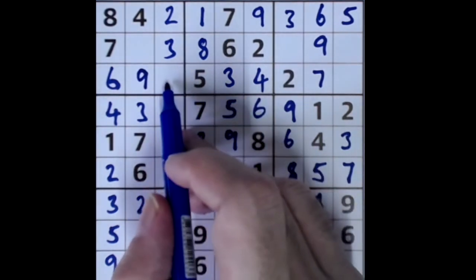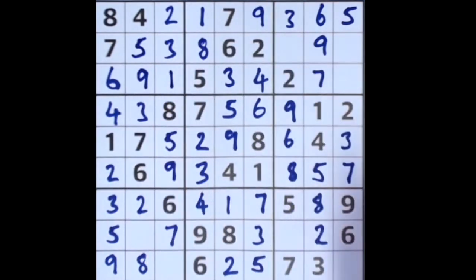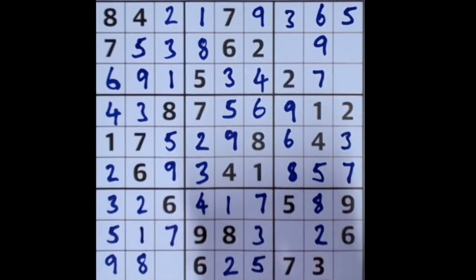This 5 stops this square from being a 5, so 5 is here. 1 is the last number that we need. That stops this square from being a 1, so 1 is here. The last number that we need now is a 4. 4 stops this from being a 4, so 4 is here.